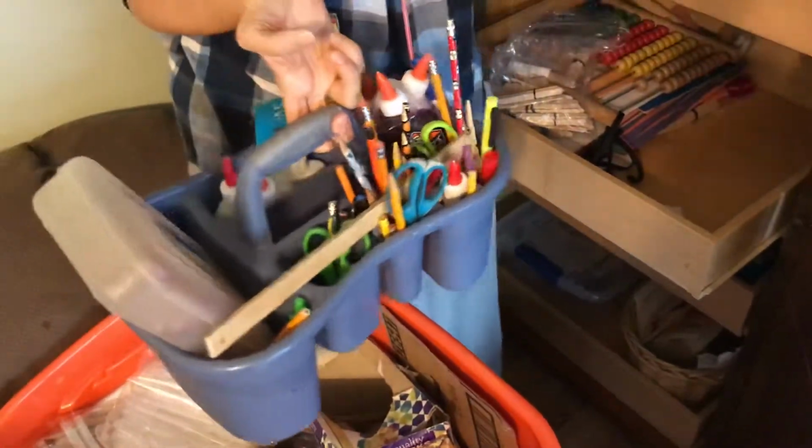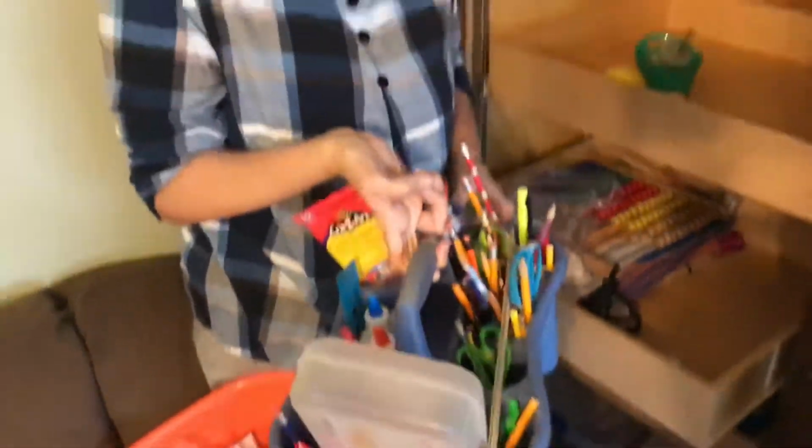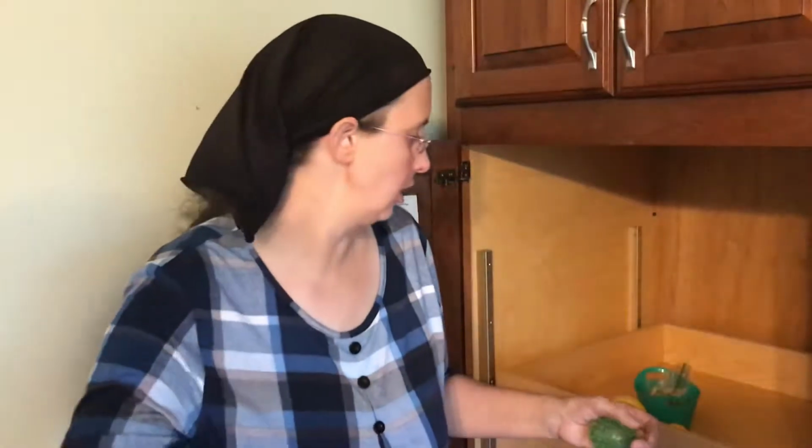Okay, Samuel, I meant a little bucket that could go in here, not a laundry basket. Thank you. You might need to go to the basement and find something. This can go out for right now. It is going to go back in here. I'm just not sure if it's going on that shelf.